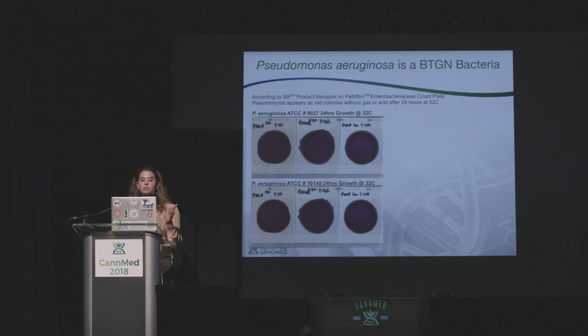Pseudomonas aeruginosa is a biotolerant gram-negative bacteria. This is important. It's a bacteria. According to the USP, there is, quote, no strict definition of this group of microorganisms. Well, that's helpful. And they grow operationally as those microorganisms that show growth in the standard conditions on violet red bile glucose agar. So Pseudomonas aeruginosa is responsible for 11 to 14% of hospital-acquired infections. So you don't want your immunocompromised cannabis patient getting this. So we set out to look at this.